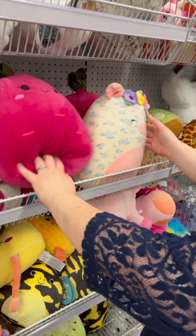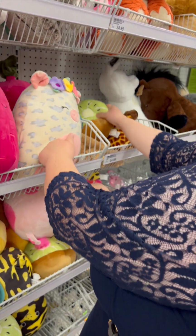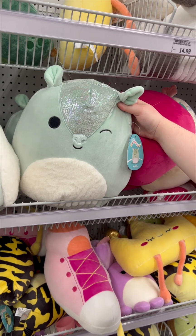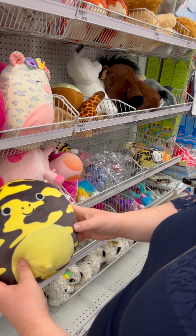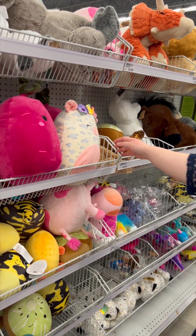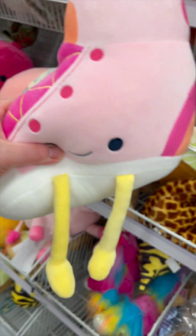Oh, and stop it. They have this cow with a flower crown that's super cute. They have a little kiwi. Aw, what's this? A little dragon or something? He's winking. What is this? Ew, he's kind of fun. Is he supposed to be like a salamander? And a fish? I really love this cow. Hey, Remy, look. A shoe with legs. It's a shoe. Get on those dunks.